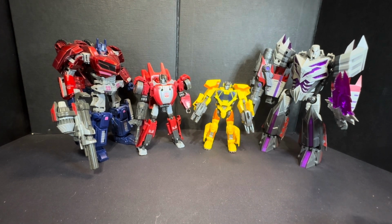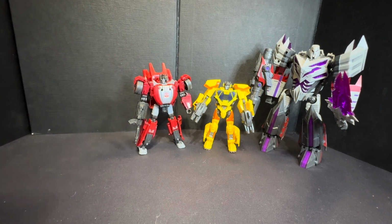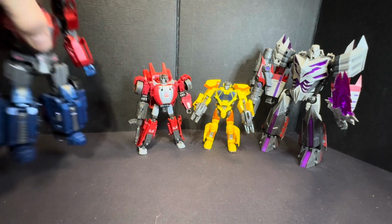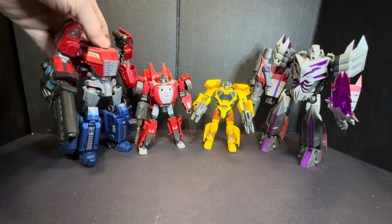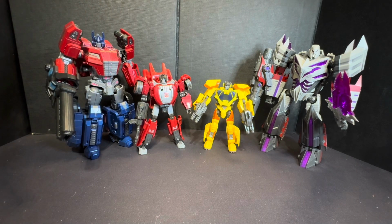That's it right there. And if this guy's hard to find, if you don't have him anymore, you can probably still get this one. This is the Planet X Fall of Cybertron Optimus Prime. Yeah, that's what's up right there. That's crazy. That's cray-cray.